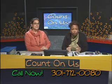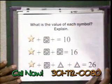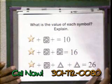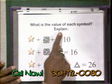We have challenges for you. We sure do. Let's see what we have for you today, okay? Our challenge says, what is the value of each symbol? You're doing a little algebraic thinking here. And then it says explain.